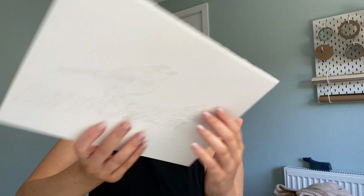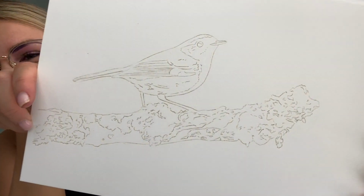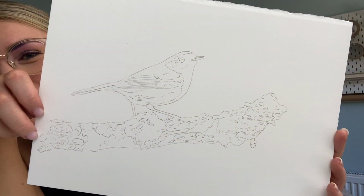I've scanned it, ready to put it on Patreon, and I'm gonna do what I said and put a version with and without the robin on there. I think this will be a fun tutorial. So I'm gonna put that on Patreon now, and I can't remember what I was going to do after that. I've had a mind blank.